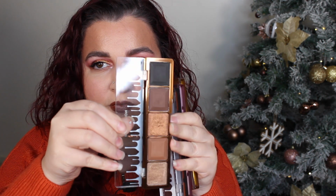So let's talk about the palettes. Okay, palettes are gorgeous. I love all the colour stories in them. I'm absolutely in love. They've all got a good matte to shimmer ratio in them as well. So especially this one, the darkest one, that's got a really good matte to shimmer ratio. The white one does. They've either got two mattes and three shimmers, or they've got three mattes and two shimmers. So they're brilliant. I love all the colour stories, and I believe they're either £5 or £6, so they're very affordable. Glosses, love the glosses.